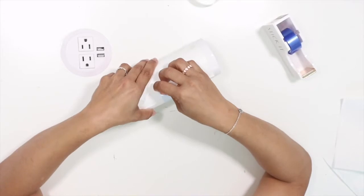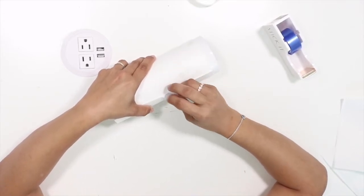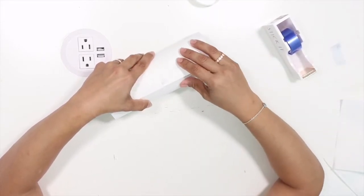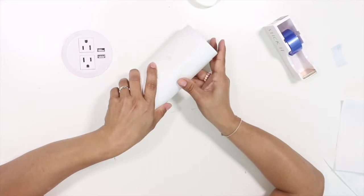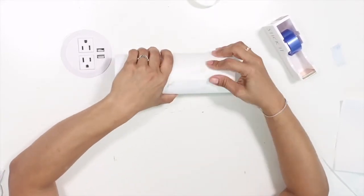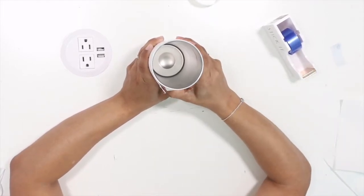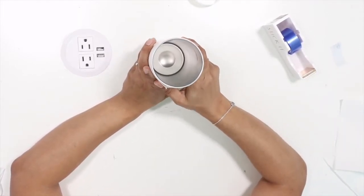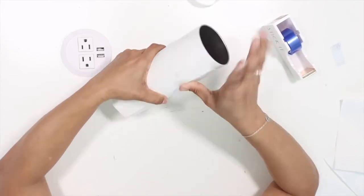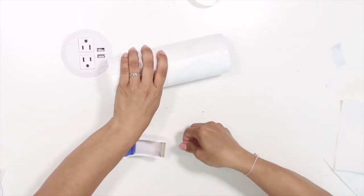Actually, it's kind of close. Let me do it the other way. Take that off. I'm going to have this overlap this. There we go. Yeah, that's better. I like that better because we don't want anything to be cut off. There we go. It was pretty close, so I had to switch it.